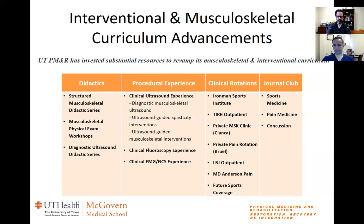And there's been a variety of journal clubs that have been evolving over the course of the years, including resident-driven sports medicine, pain medicine, and concussion clubs. So really well-rounded, and I think really improves the exposure to sports, musculoskeletal care, and interventional pain management.